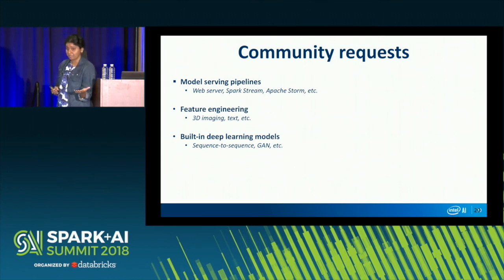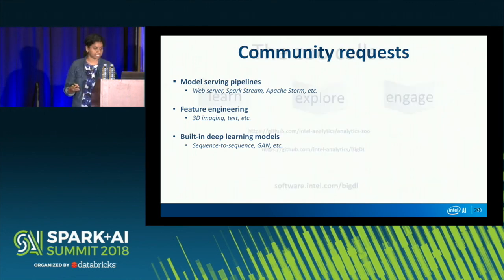I mentioned 3D imaging, and this is based on the work we have done in the medical imaging space. They want more feature engineering operators for 3D imaging and text analysis, and built-in deep learning models for sequence-to-sequence and GANs. There is some experimental work we've been doing with reinforcement learning, and we have a session using BigDL and Analytics Zoo on reinforcement learning, which you should definitely check out. All the BigDL sessions happening today and tomorrow at the summit leverage the Zoo stack, and those are some interesting use cases.